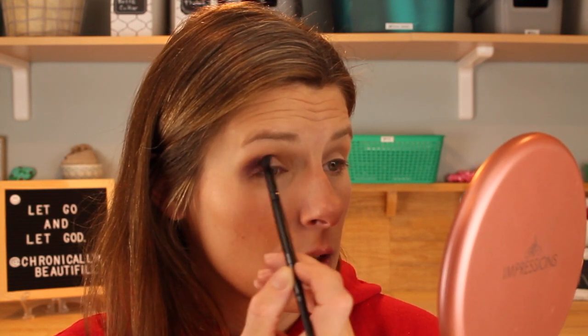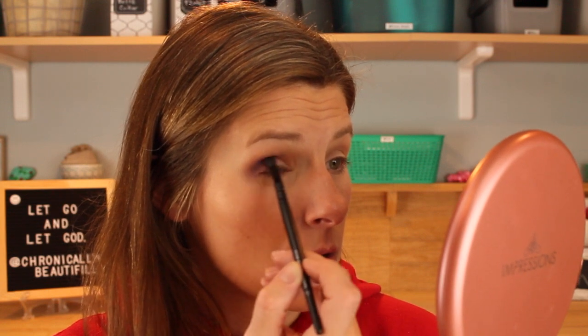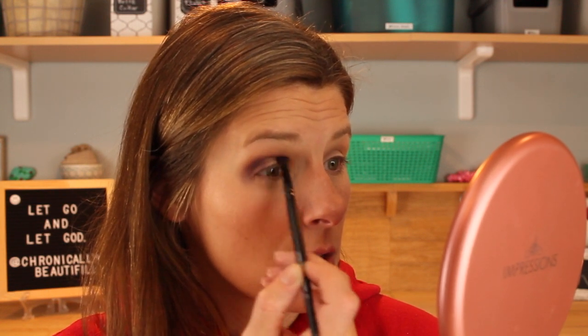And I'm going to take just the extra that's left on the brush and drag it in a little ways into the crease. I'm going to keep it in the natural crease and keep it low. Just drag it in a bit and then take it up just a hair here. I'm going to repeat that on the other eye.